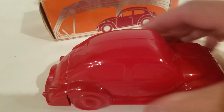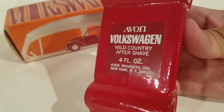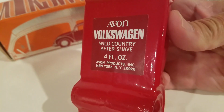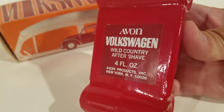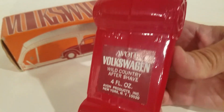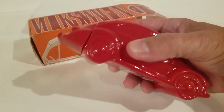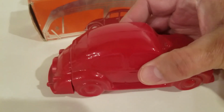This is how you hold it. It doesn't sit on the shelf like this. Does anybody have any old Avon aftershave containers that look like horses or golf clubs or things you'd get for your dad? Well, I found this thing. I couldn't have paid more than $7 for it. It was just in a thrift store. Of course, they didn't know I loved Volkswagens.